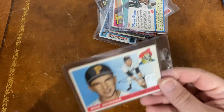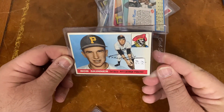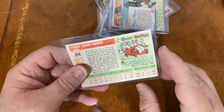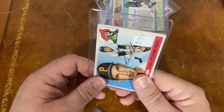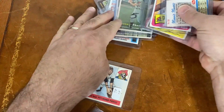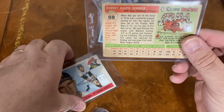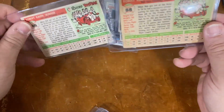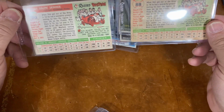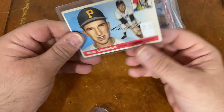Then I came across this Bob Skinner rookie card. It had $6 listed on it, and I took it too. So I have 2 Bob Skinner rookies. This one is significantly better shape than the other one. Now, if you take a look, you can really tell on the back. The other one has some browning on the back, and you don't see that on this one. It was $6, so a much better condition card.